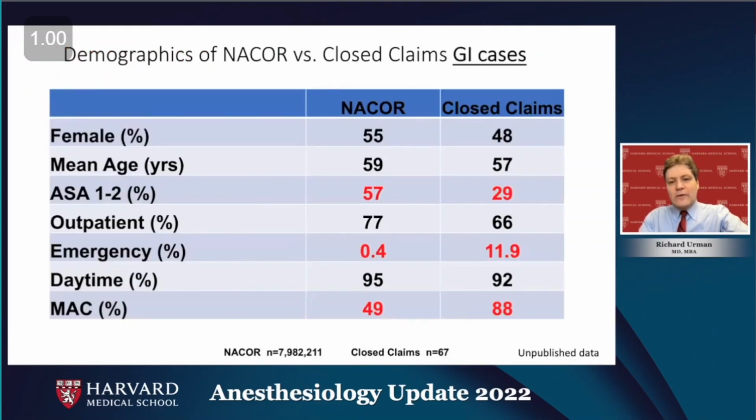And what we highlighted here in red, again, is interesting that in closed claims cases, and I already mentioned this, patients tend to be sicker, right? So only 29% were healthier patients. A lot of the emergencies resulted in claims in a NORA setting, 20%. And MAC was the choice of anesthetic in 88% of all closed claims in NORA, even though MAC is only about 49% of all cases nationally reported to NACOR.